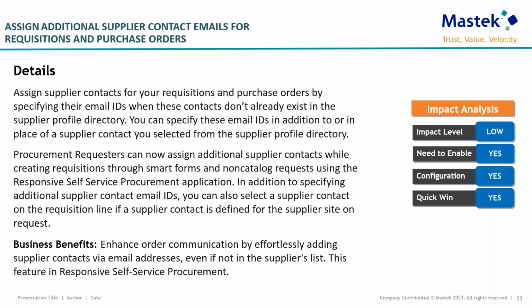So the next feature is assign additional supplier contact email for requisition and purchase orders. With this new feature, when you are making requests to buy things, you can now add contacts from the supplier by entering their email addresses, even if those contacts are not already in the supplier's contact list. This gives you more control and flexibility in specifying who should be contacted for your order, and you can also do this when creating a request using a tool called responsive self-service procurement. It makes the process of managing supplier contact easier and more customizable.